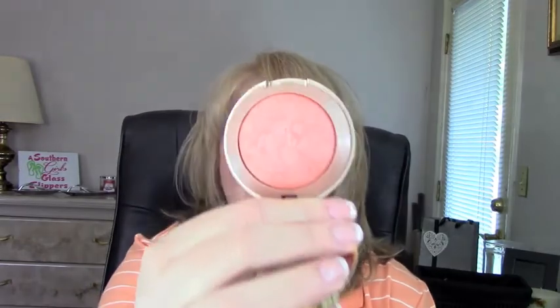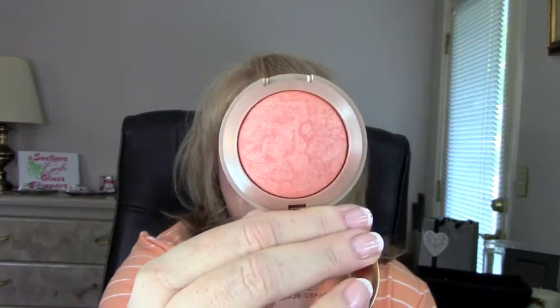Okay, for my cheeks. This one I only used today, but I thought I would throw it in there since I did use it today. And I do love it. And it is the Luminoso by Milani. And it was perfect with what I was wearing today, so I got that one on.